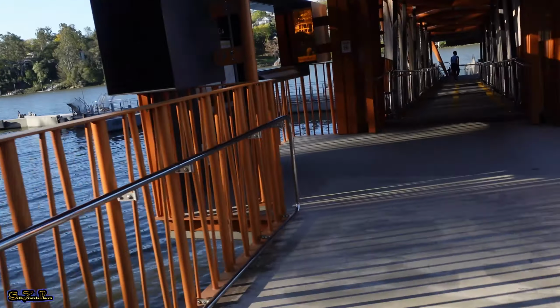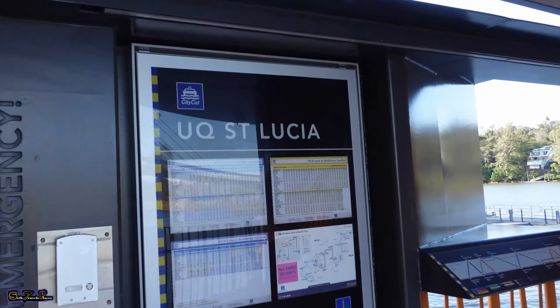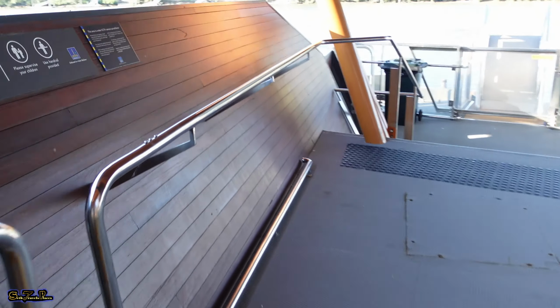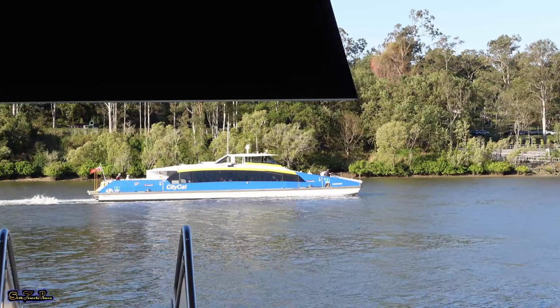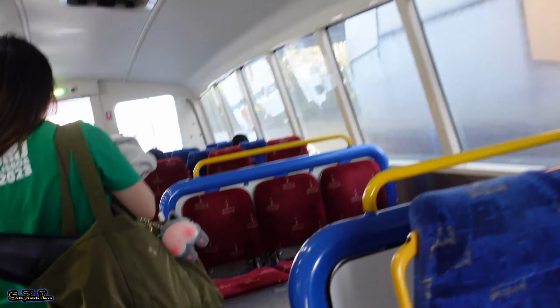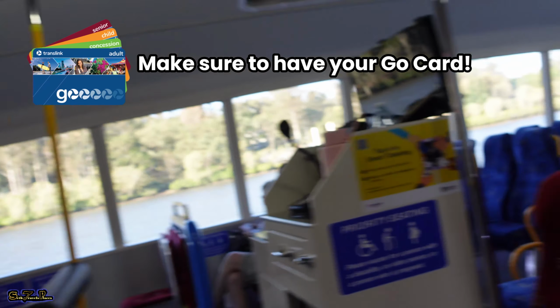Now we're starting our trip at the University of Queensland campus at St. Lucia. The fares at the moment for public transportation is at 50 cents. Here comes our ride. It's very handy to use the Go Card, which is Queensland's public transportation access card. Do ensure you have this, as water cabs do not accept cash payments.